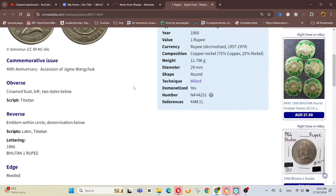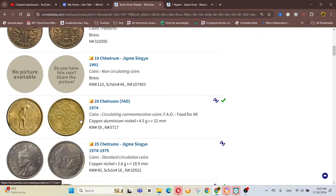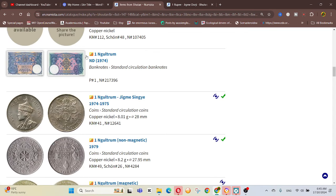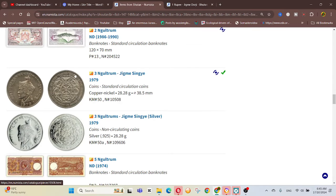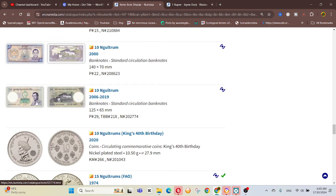And so what's the mintage? 10,000, definitely not issued for circulation. So we've got a whole bunch of different types of coins. And then you've got banknotes. So the 1974 banknotes are a bit expensive, but the current banknotes are easy to get. So you've got different patterns and they're beautiful. And then this 3 Ngultrum is probably worth about $10 to $20. That's what I've seen them sell for. Nice coin. Then you've got the banknotes. The banknotes are actually not too bad. Current banknotes are okay.